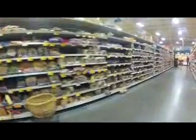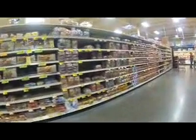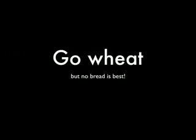Let's walk down to the bread, but be careful. Look at all these breads. Stay away from absolutely anything that's white. If you have to get some bread, go wheat. But remember, no wheat is best.